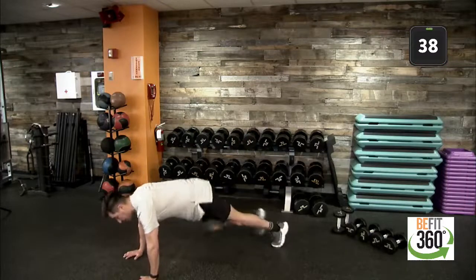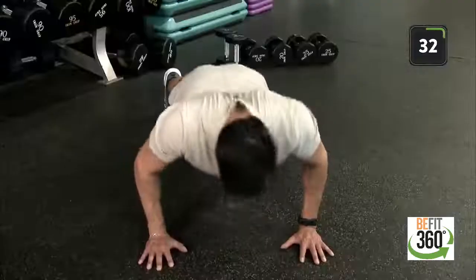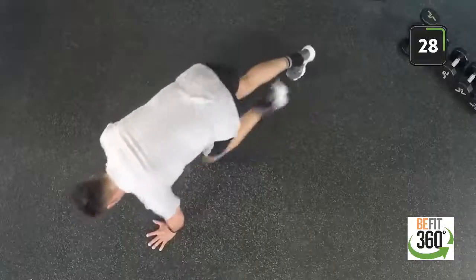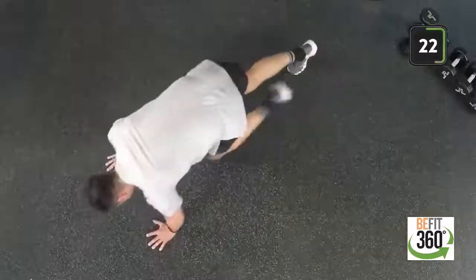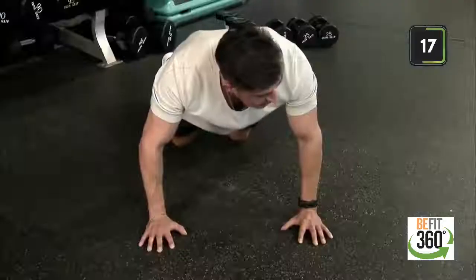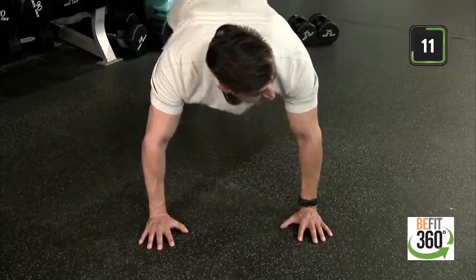Coming up, 10 and 2 here. Good, push through. Out of your 10, give me those 2 push-ups. Good job. Again, a modification is going to be off of our knees, leading with our chest, like so. Nice control, head is looking down.